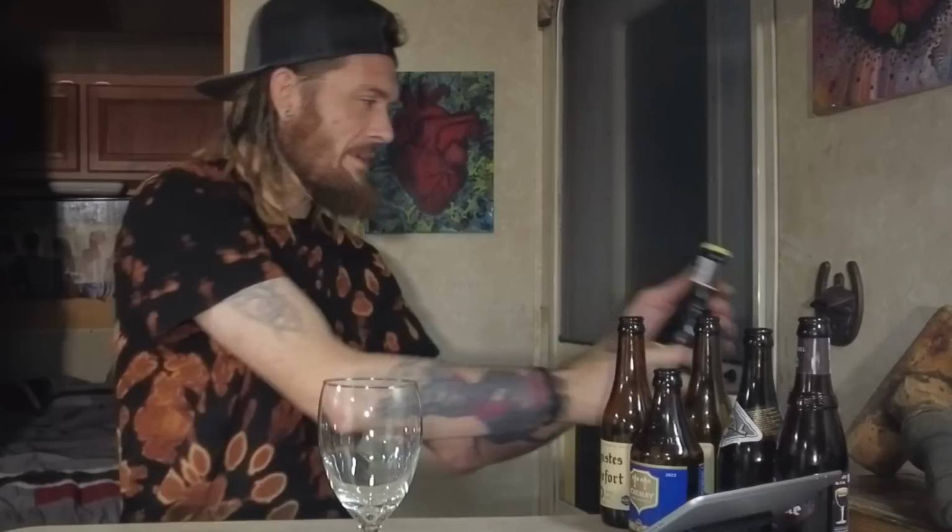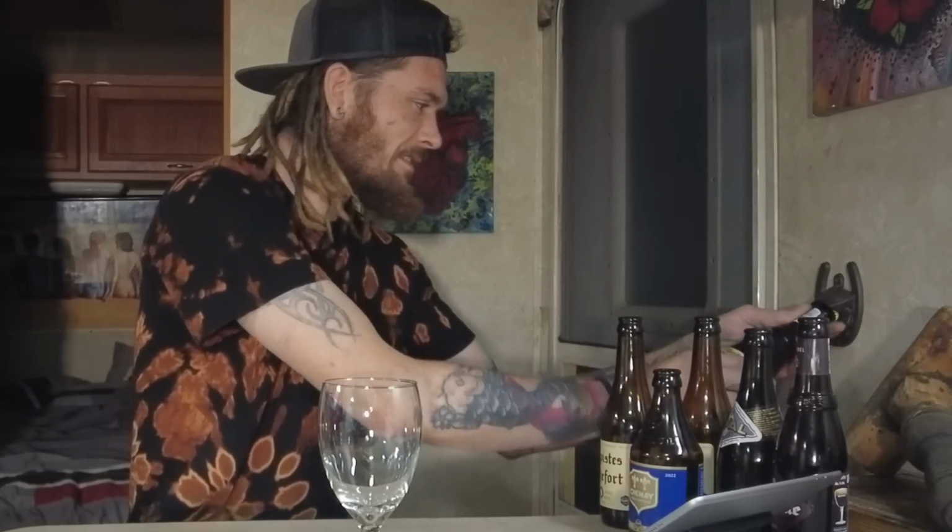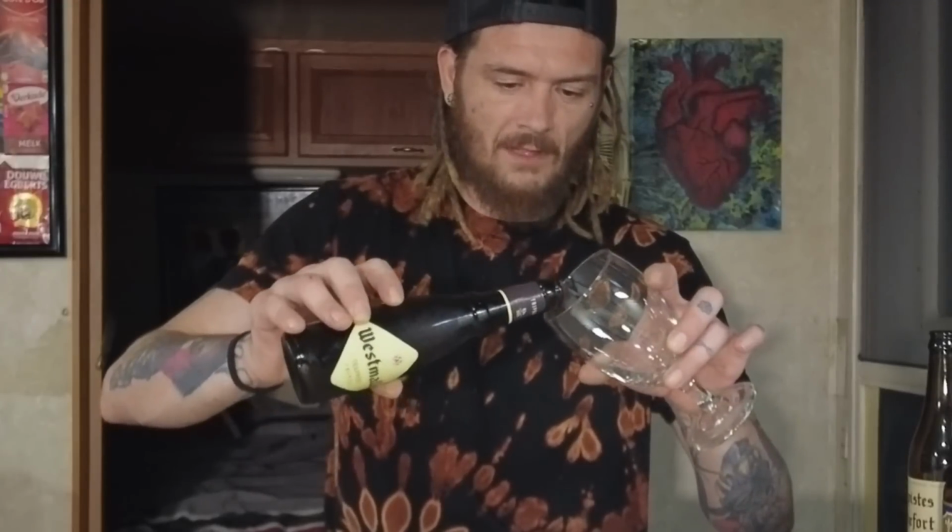We're going to crack this bad boy open, and we're going to conclude the journey right here. And this certainly has some wheat in the bottom. I saw it moving around earlier. So I got to be careful how I pour it so I don't get too much in the bottom, right?